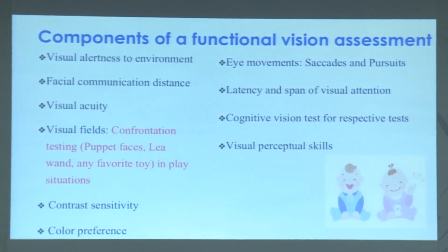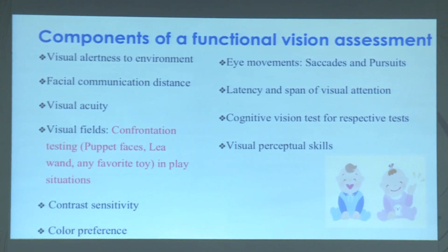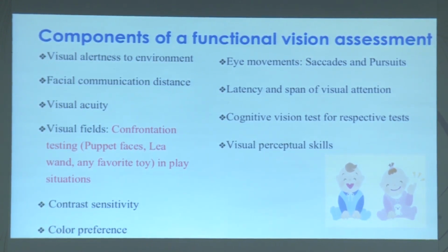So what are the components? The components are visual alertness to the environment and facial communication distance. Do you have to go really close for the child to be able to see you and recognize you? Then visual acuity, fields, contrast sensitivity, color preference, a lot of which was covered, eye movements, saccades and pursuits, latency and span of visual attention, cognitive vision tests, and visual perceptual skills.